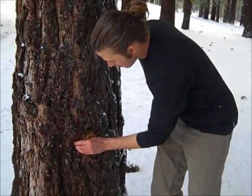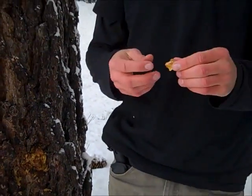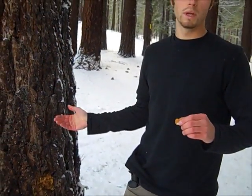Okay, so we talked about the inner bark, the needles, and I want to talk about the sap now. That's this right here. A pine tree will bleed some sap, or pitch it's called, when a branch falls off or it gets a wound, and it basically produces the sap to protect itself from ants, bugs, infection, whatever can harm the tree.